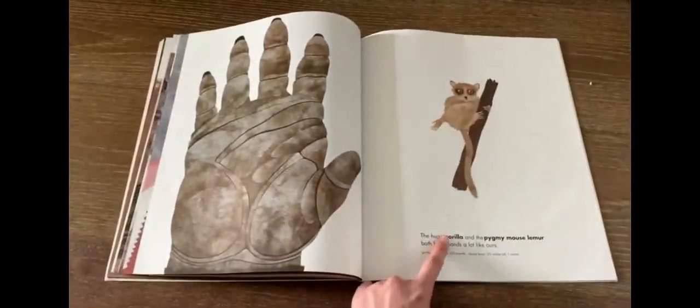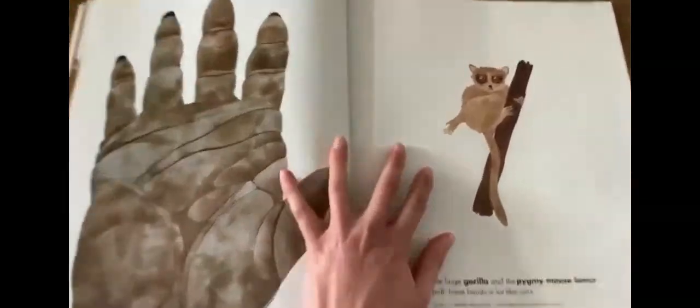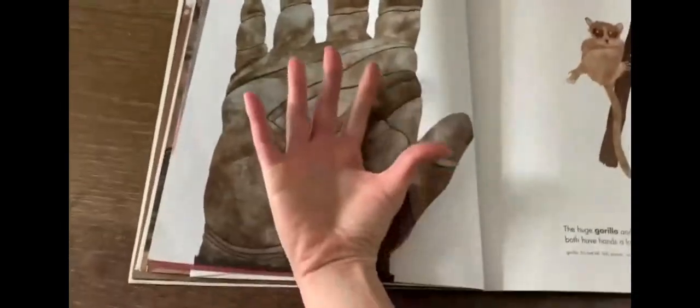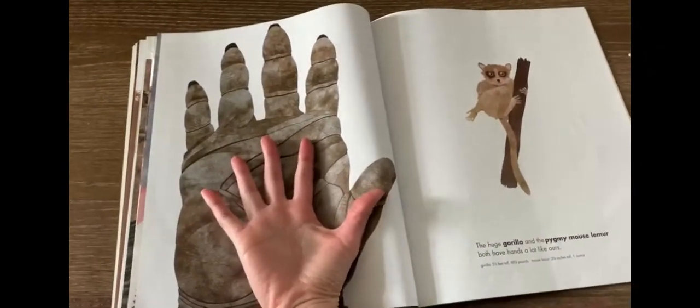This page probably looks familiar. The huge gorilla and pygmy mouse lemur both have hands a lot like ours. So look at their hands compared to our hand. Which one is bigger? The gorilla. Much bigger.